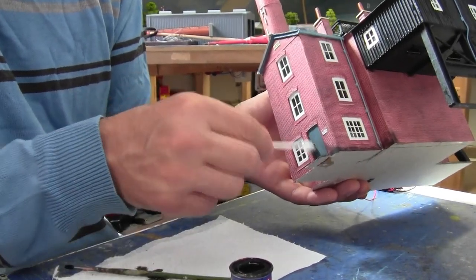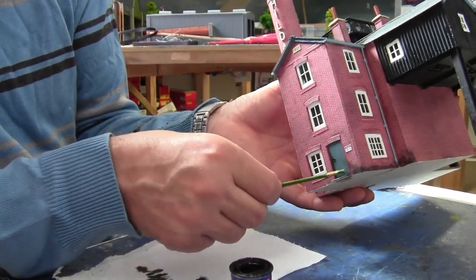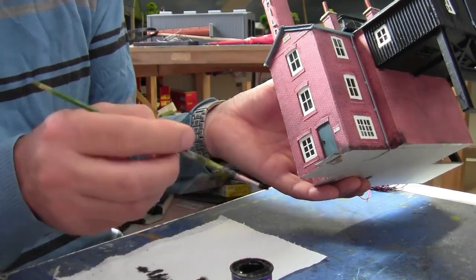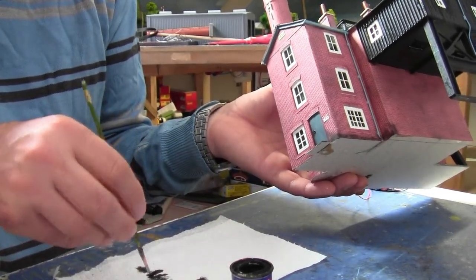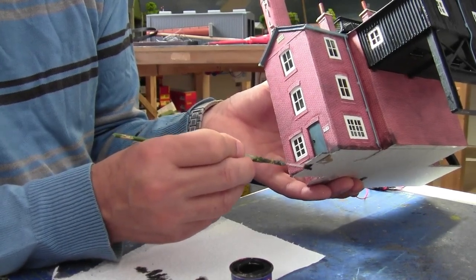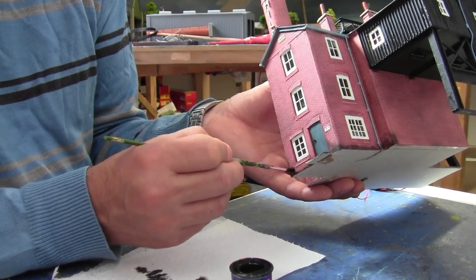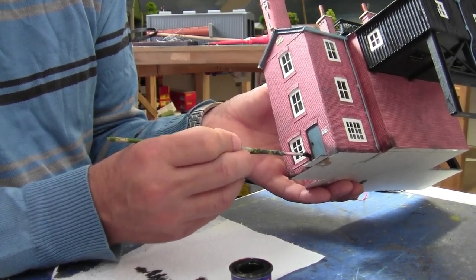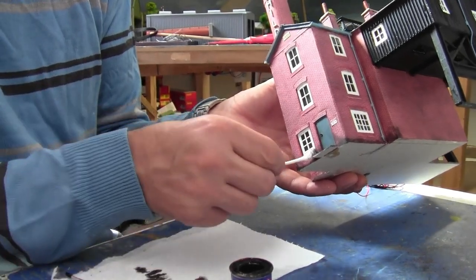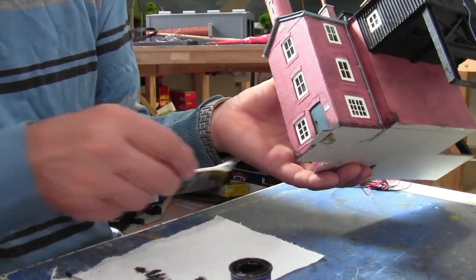And let's take it off again. There you go. So it just creates a shadow of black. Obviously, where you need it a little bit darker, only along the base there. Just wipe it off again. And that's all it is to it.